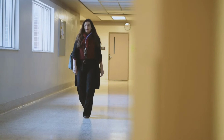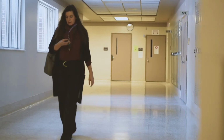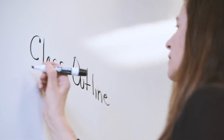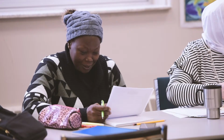Developing language skills is very important for settling and integrating into Canadian life. The instructor shown earlier walks in the hallway at her school. That's where teachers like me can help. The scene fades to her writing the words class outline on a whiteboard. LINC students learn language skills that will help them live, work, and thrive in their community. Her students are shown concentrating in their assignments and interacting with her. But how they learn is just as important as what they learn.